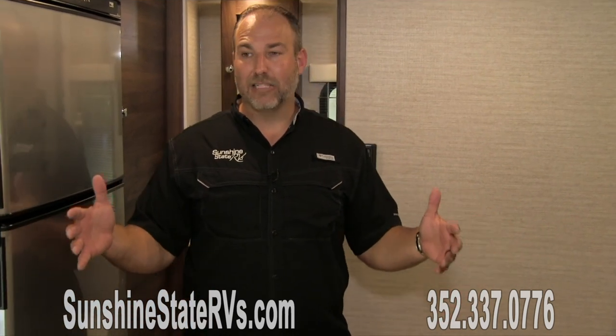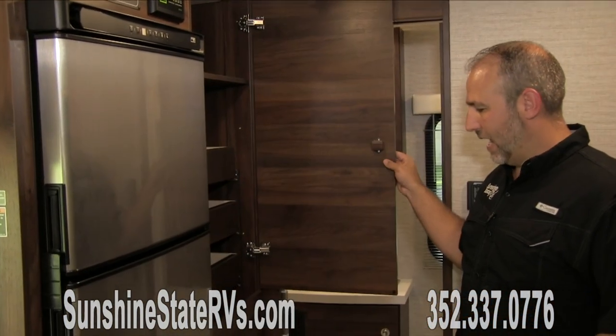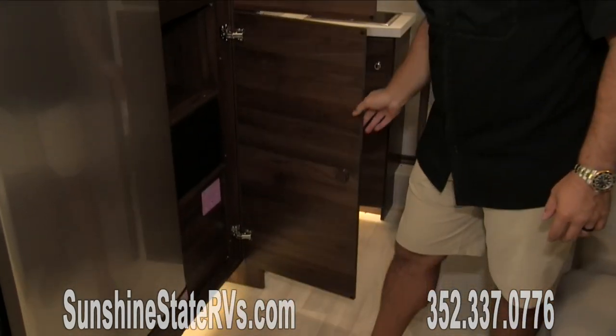So I hope that demonstration showed you how easy it is to use this Murphy bed. It is just remarkably easy. I can see why this Winnebago View is one of the top selling Class B Plus Mercedes Sprinters in the world. Looking at stuff like this, at the dinette, at the 12 volt fridge, the solar, everything that they offer, it is so easy to see why.